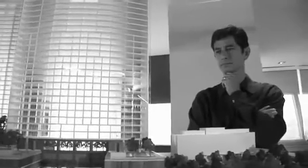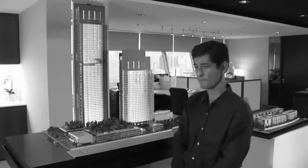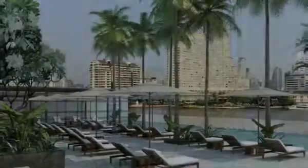At the river, you can live up to 70 stories above the ground. In each tower is also a sky terrace. On Tower A, the taller one, located at 39 stories above the river, is a 20-meter pool, a gym, a small spa. On the podium we have multiple pools, we have settings for families, we have settings for adults, we have a gym, squash courts.